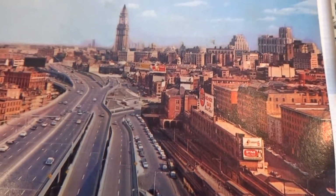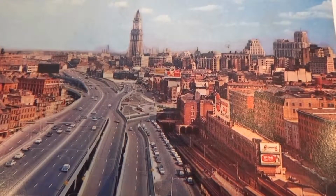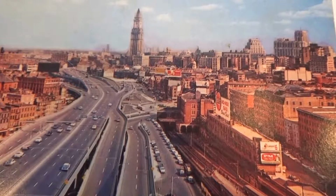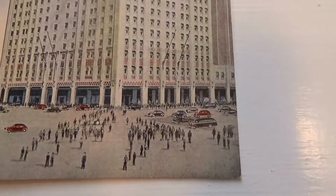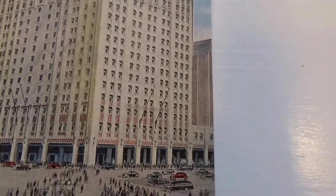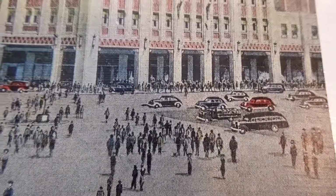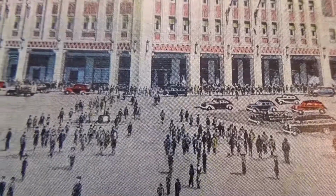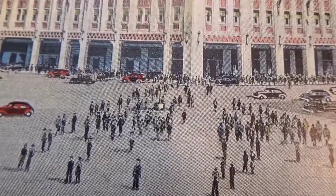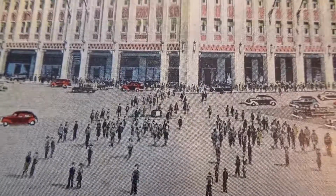Oh, look at this one. Busy, busy, busy, huh? Alright, here's another one at the hotel here in Boston, Massachusetts. Look at the vehicles. That's your giveaway on the age of this postcard. Not only how people are dressed, but the vehicles. Really cool.